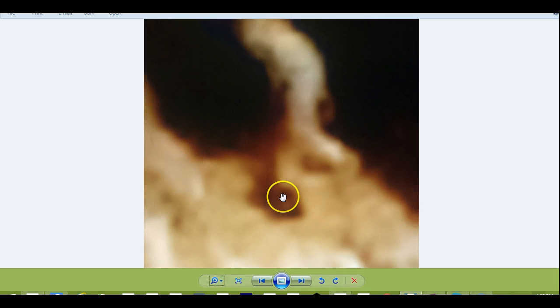Again, when you look closely, you see those openings on the side again, those pillars going up, and those tubes coming down, and that tube seems to open up right there. See what I mean?